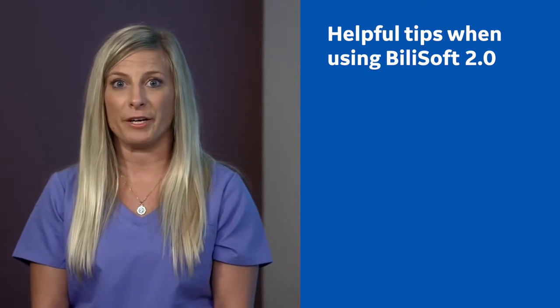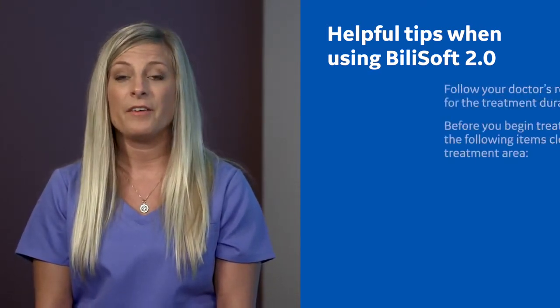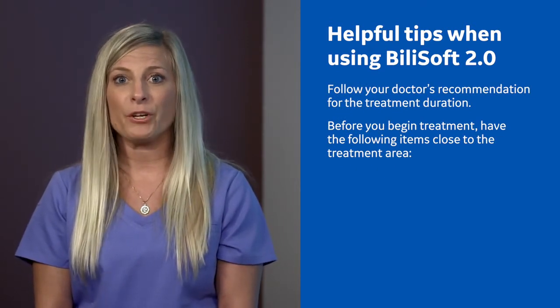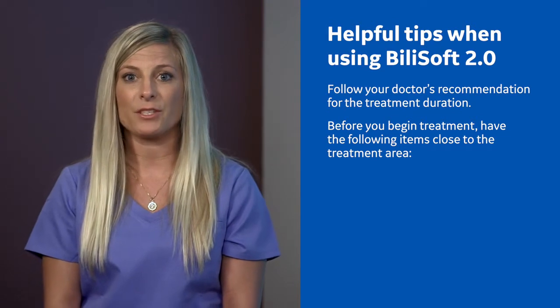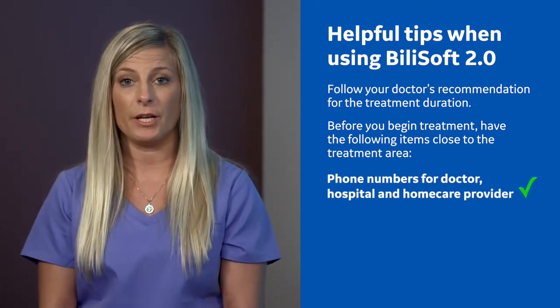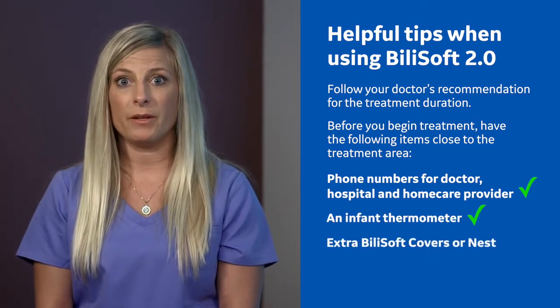Ask your healthcare provider for information on how to care for your baby during the treatment. Follow your doctor's recommendation for the treatment duration. Before you begin treatment, have the following items close to the treatment area: phone numbers for doctor, hospital, and home care providers, an infant thermometer, and extra BiliSoft covers or nest.